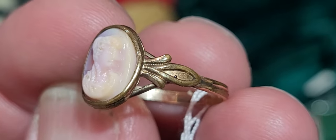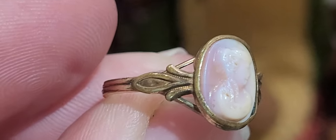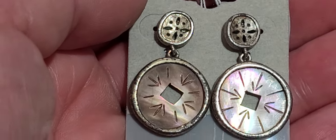I wonder if that's real gold or gold filled. There's the mark. So the mark looks like an arrow pointed at a bullseye. It's not any markings other than that marking, but that's a beautiful ring right there. That's probably Victorian.